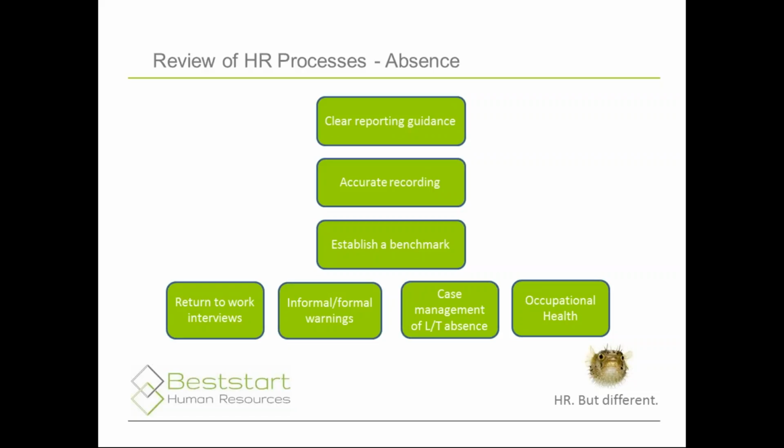Many clients are really wary of touching sickness absence because they're worried about claims of discrimination. But actually, as long as we apply a consistent process to all staff, no absence is untouchable. So what sort of problems might we come across? Well, first of all, we might have a generally high level of absence right across your whole organisation compared to benchmarks, and we'll talk about what a benchmark is shortly.